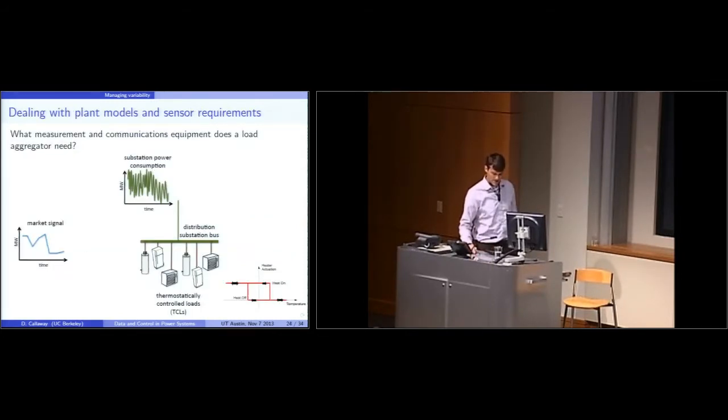The solution that we've been thinking about is to say, well, what if instead of metering individual loads, we meter substation power. And then we've got a number of thermostatically controlled loads, some of which we directly control and others which we don't, on that distribution substation. So this little hysteresis loop down here is meant to represent the operation of a simple heating thermostatically controlled load. So temperature on the x-axis, on-off state on the y. It's this sort of thing which so many thermostatically controlled loads operate on that we're interested in modeling and controlling.